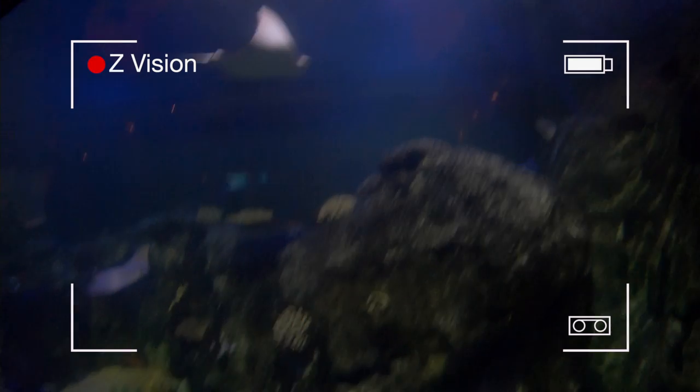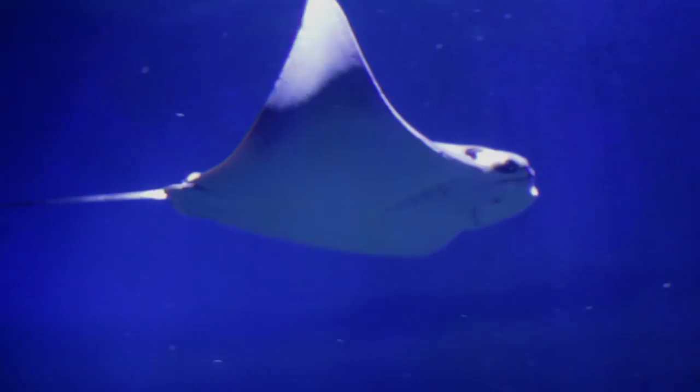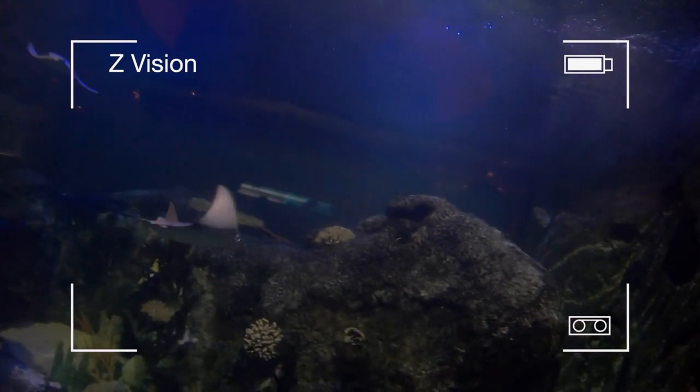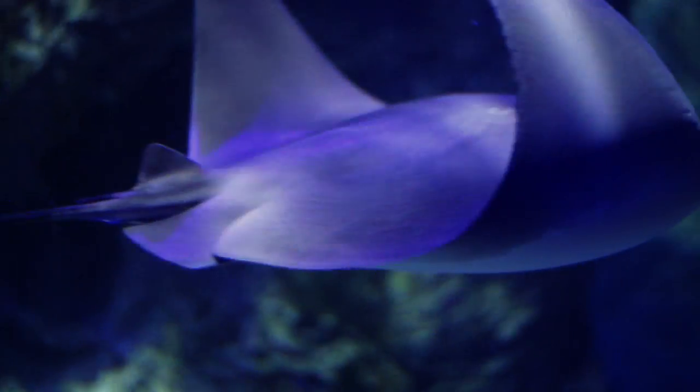So stupid. Yeah, what is that? What is that? Stingrays? Starfish? That's a starfish. Yeah. And then that's the jellyfish. Look at him. That. Mm-hmm. Whoa, so majestic.